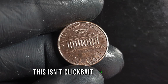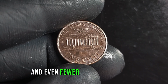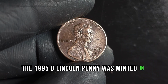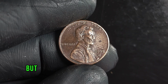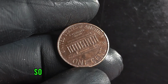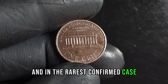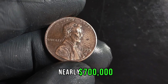This isn't clickbait. It's not hype. It's a real, tangible opportunity, one that very few people know about and even fewer truly understand. And here's the kicker: the people who do know, they're not talking. You see, the 1995 D Lincoln penny was minted in Denver, over 7 billion of them, in fact. Sounds like that would make it common. But buried among those billions are anomalies, errors, variations so rare, so unexpected that when found, they don't just sell for hundreds or thousands. They sell for hundreds of thousands, and in the rarest confirmed case, $695,000. One cent, nearly $700,000.